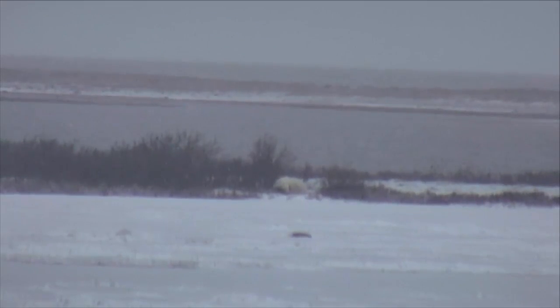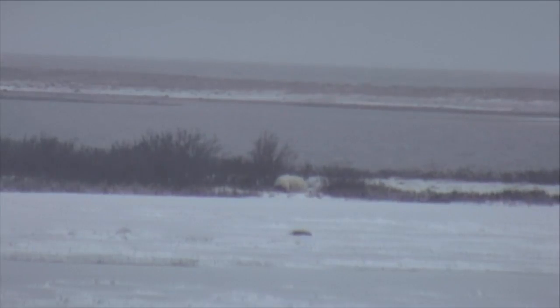This is our mobile broadcasting studio, and we are going to drive around later once we wrap up here and go find more bears. But remember, you can always watch our other polar bear cams.